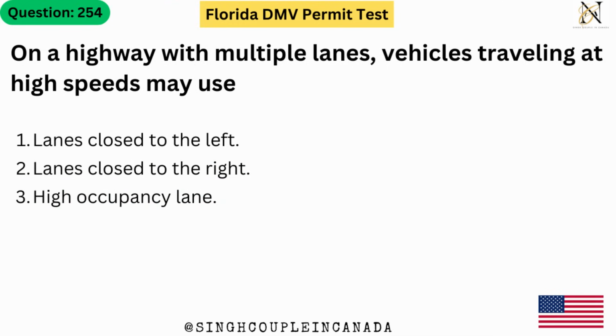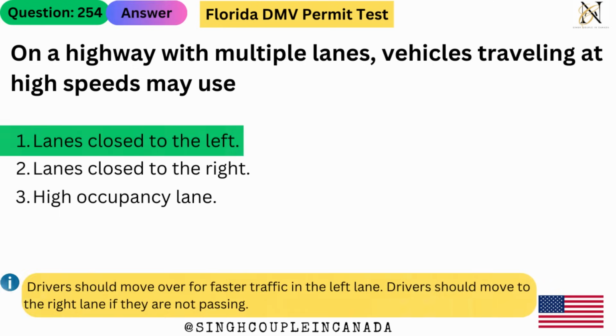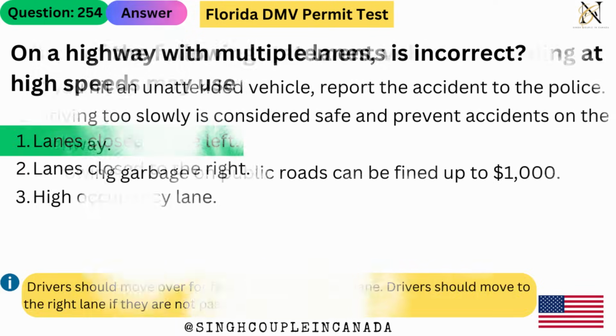On a highway with multiple lanes, vehicles traveling at high speeds may use: 1. Lanes close to the left. 2. Lanes close to the right. 3. High occupancy lane. The answer is 1. Lanes close to the left. Drivers should move over for faster traffic in the left lane. Drivers should move to the right lane if they are not passing.